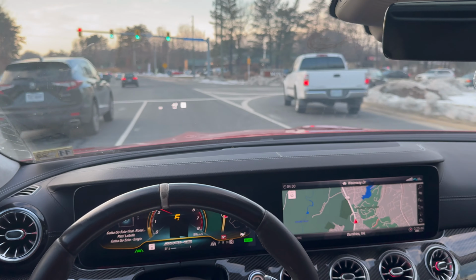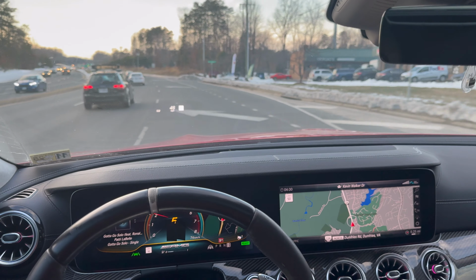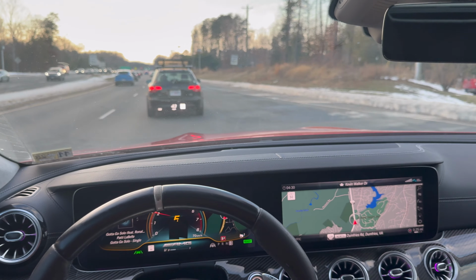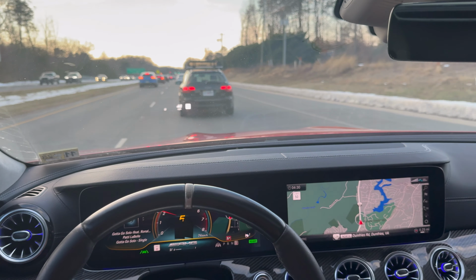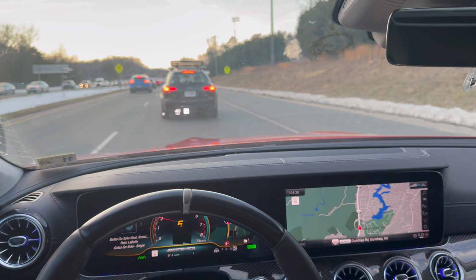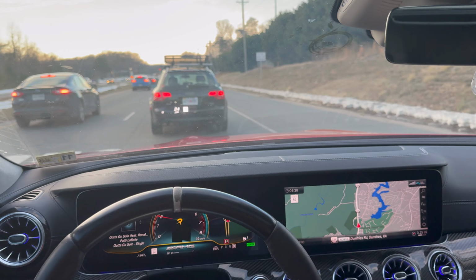But if you're getting it used, make sure you get a warranty or something like that, because repairing this car, I promise you, is not cheap. But again, it's a luxury car, so you should be expecting that when you buy it. So again, that's a minor con, because you kind of should know that it's going to cost a little bit more for the upkeep of this car.